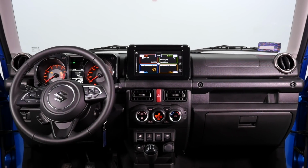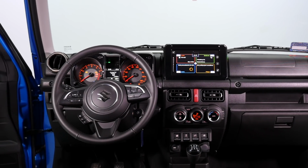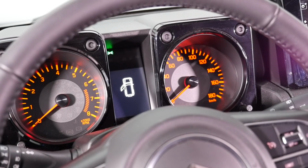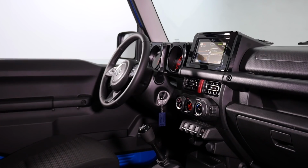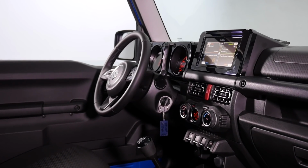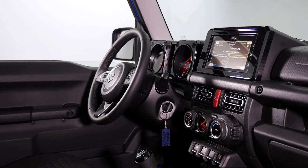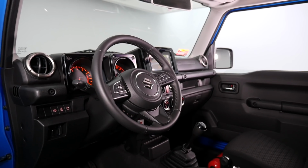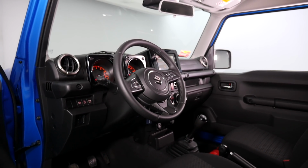I like the simple dials, they remind me of early Daihatsu Rocky. However, Rocky also had some off-road indicators on top of the dash. Jimny could use those, at least a tilt meter. I'm surprised Suzuki didn't add a dedicated off-road menu in the infotainment system or on the trip computer.